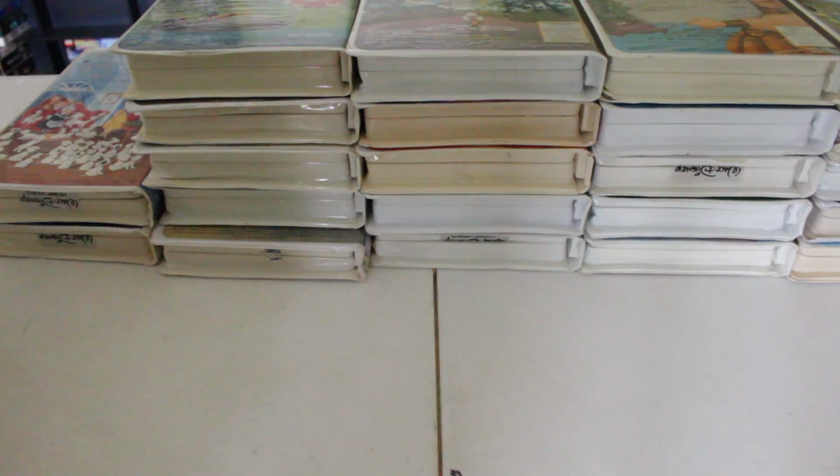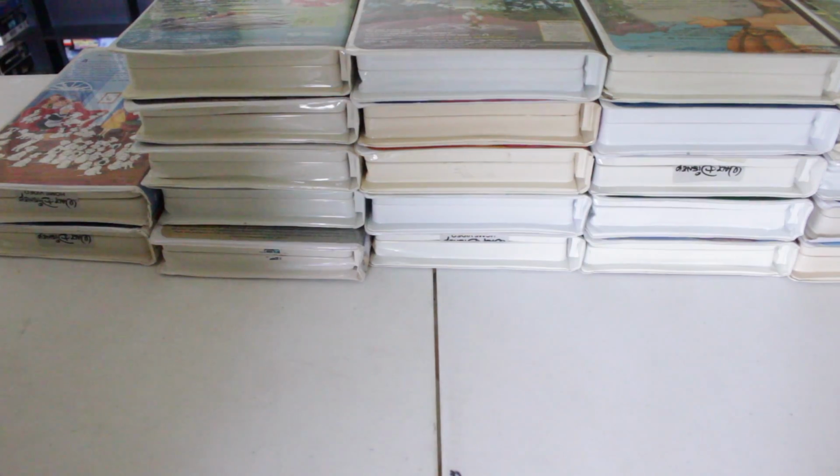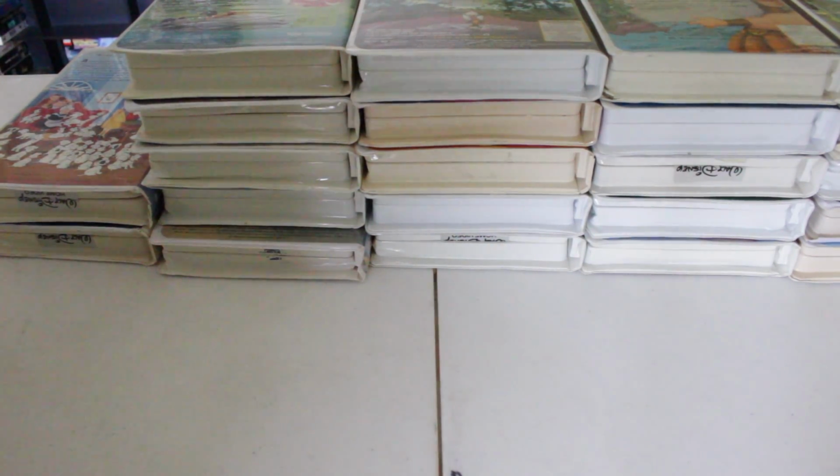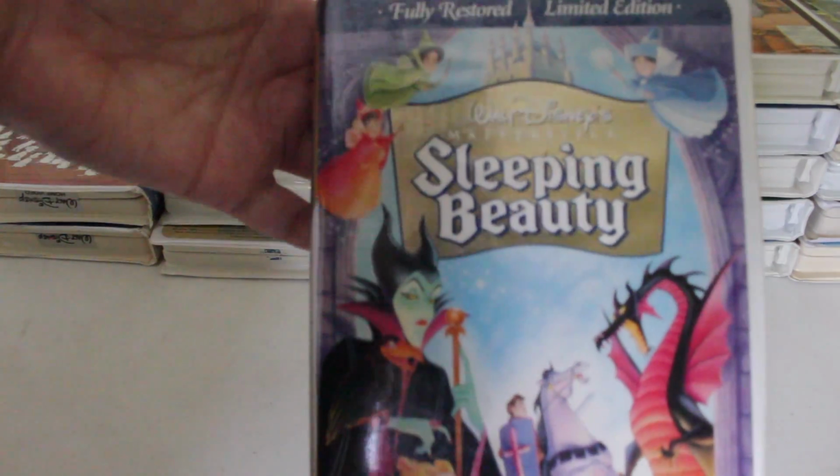This is probably my holy grail. When I found this at Goodwill, I snagged it because I needed this in my collection. And it's my favorite Disney movie, probably my number one in my top five. That is Sleeping Beauty, the Walt Disney Masterpiece Collection.